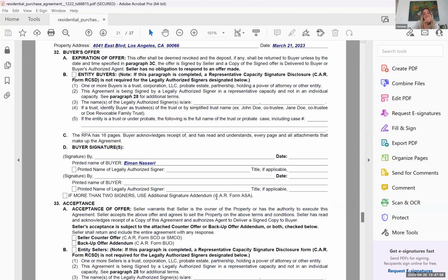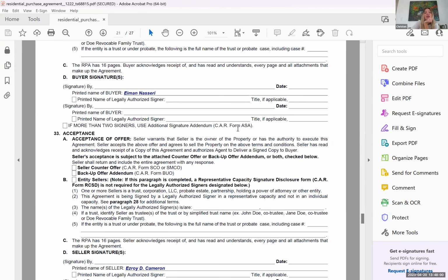Then the buyer would sign and date. If you have more than 2 buyers, you have to add CAR form ASA, additional signature addendum. Okay. And what if you decide you want to have 2 buyers sign on the buyer line here and 1 here because you have 3 buyers? Can you legally do that? Yeah, you can. And I would probably do that just so it's clearer.